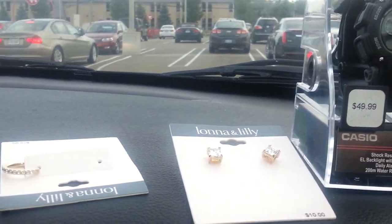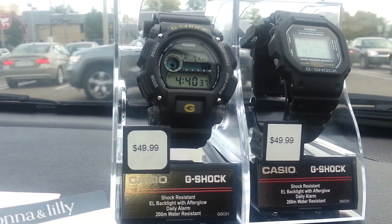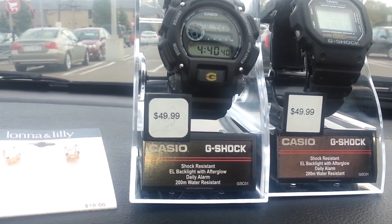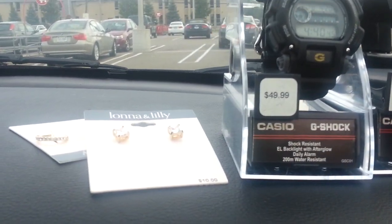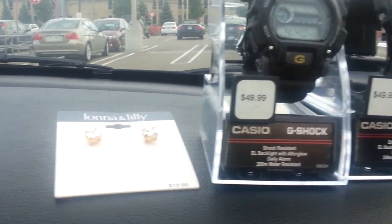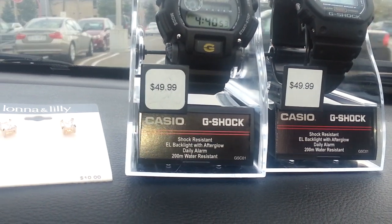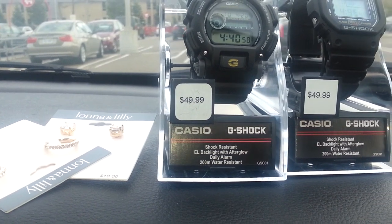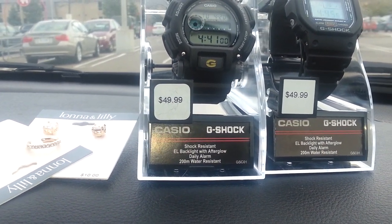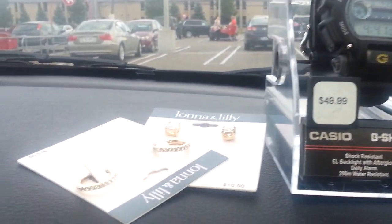You end up paying for the earrings, which is $10, and you get the G-Shock for free. Because instead of it taking off for the cheap earrings, it's taking off for the G-Shock. So get a pair of cheap earrings. Ours were $10, and then we got the G-Shock for $49. They scan that coupon that they send you once you register for Target mobile coupons. Then it takes off the $50 for the G-Shock, and you pay for the earrings.